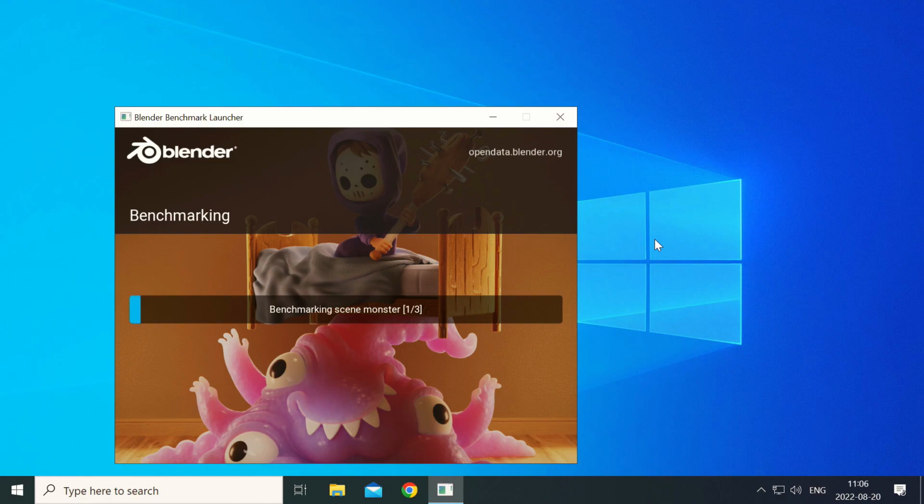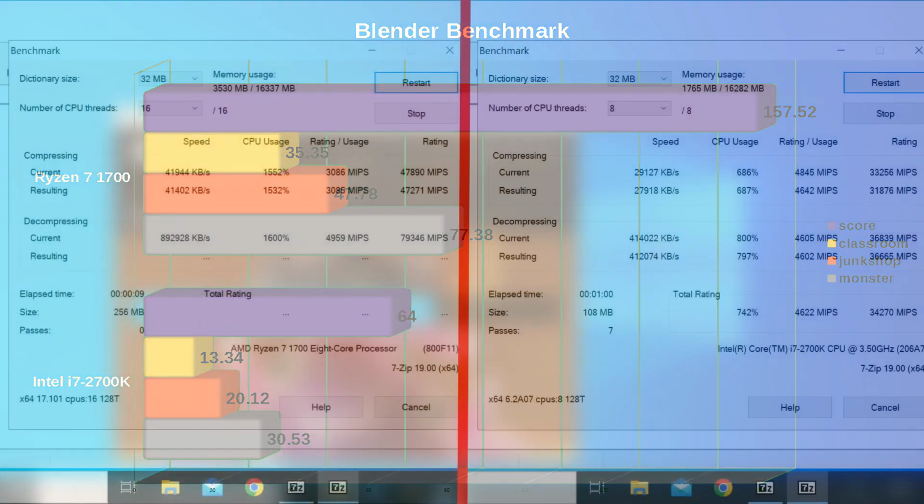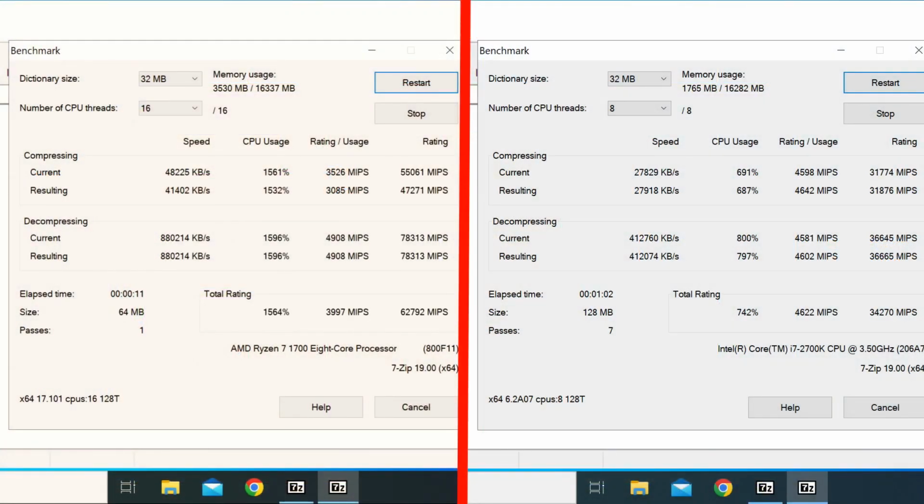Blender benchmark is one more well-known rendering test. Running 3 different scenes, the CPU that produces higher numbers is the winner, and the final result was what you would expect, with the R7-1700 being more than 2 times faster than the i7-2700K.